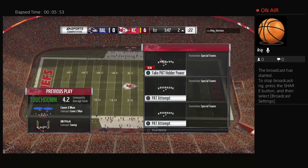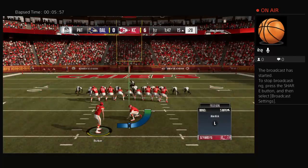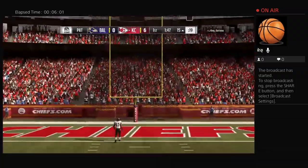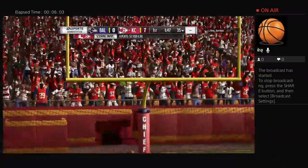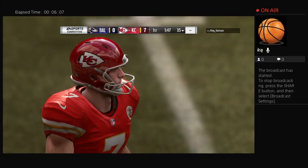Yeah, could you feel the exhale? Because they were already thinking ahead, as all the good coaching staffs do. Anticipating when we have to make the call. They already had it lined up. Never even got to it. Extra point right down the middle. And that makes the score 7-0.